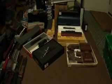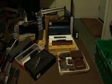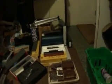Hello everyone, I'm doing an update because there's a lot of stuff new. Well, I guess I can't really say I was waiting for anything because I wasn't. I got a few surprises. Let's start with what's on the floor if I stay out of the light.